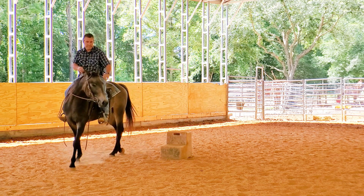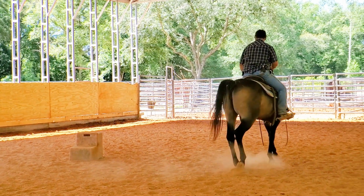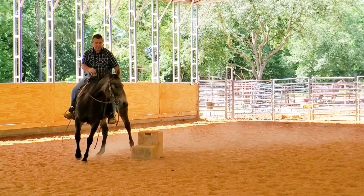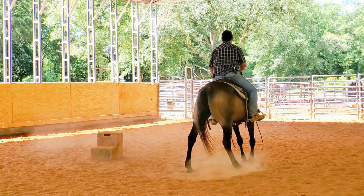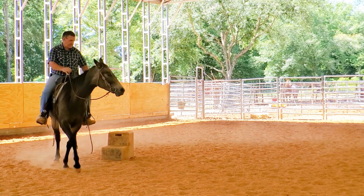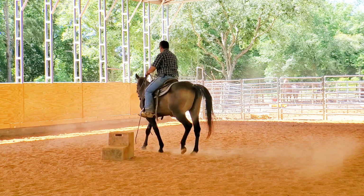I ride a lot of green horses, obviously. And I got in the habit of every time we walk off, I'm going to have one rein in my hand. And we're going to walk off into a couple of circles. That's going to keep me safe. And that's also going to let the horse know that I control speed and direction. Because if they go too fast, I can pull their nose around, make that circle smaller, which makes it harder to go fast. Change directions.